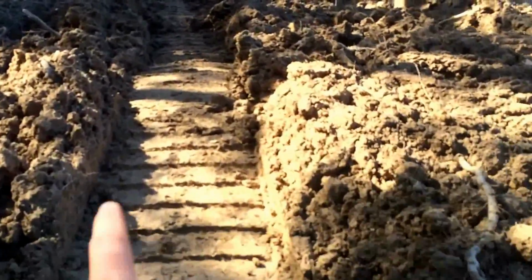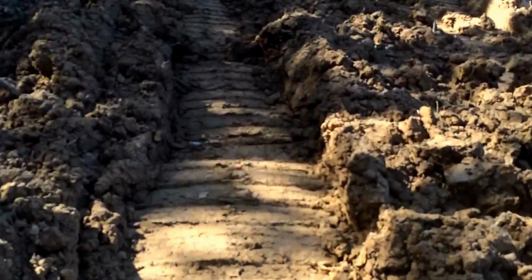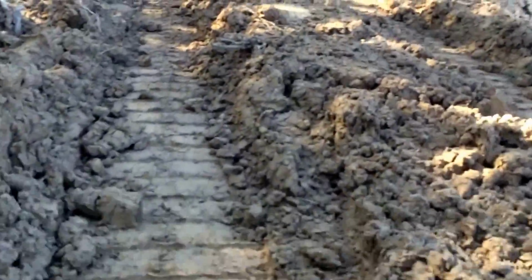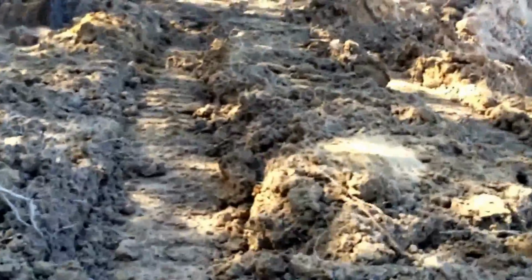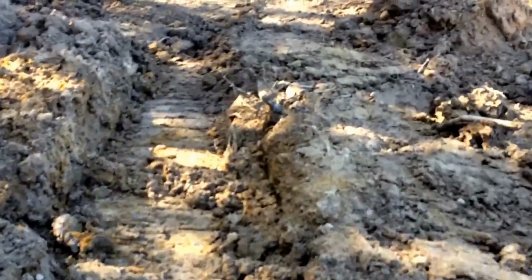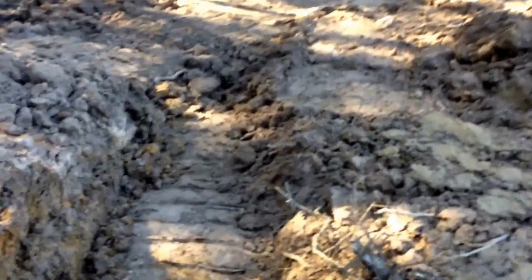But I managed to stay on top of it and not down in it. You can see how deep my tracks are here, and it's by no means perfect. We'll let it set and settle and dry for a couple weeks or whatever, and then the dozer will come through here and knock off what he can. But it's soft, I can barely walk on it right now.